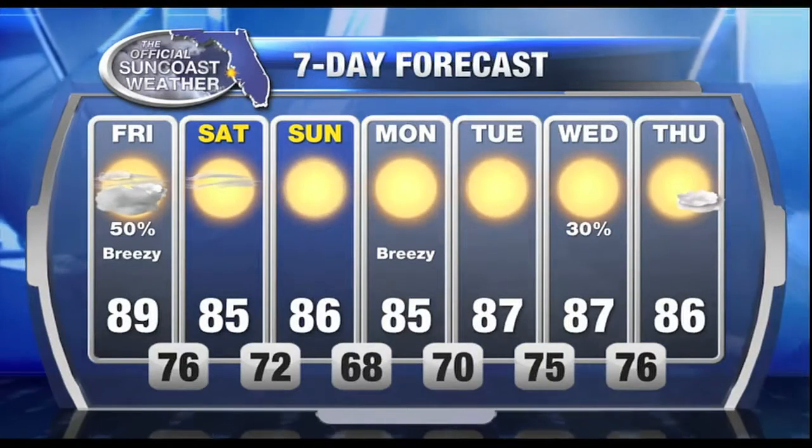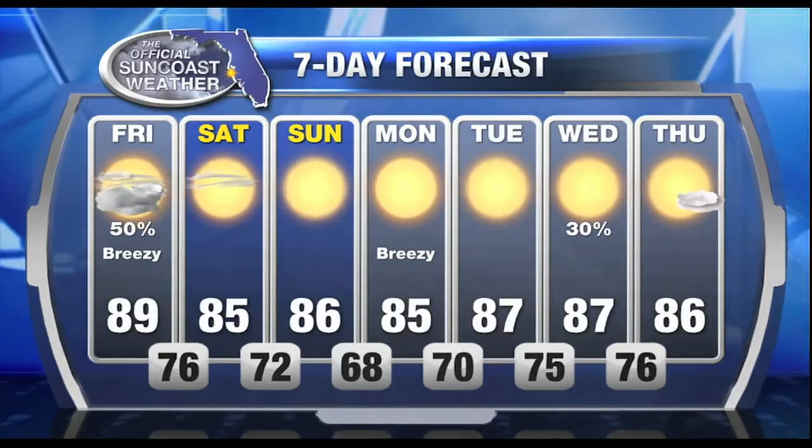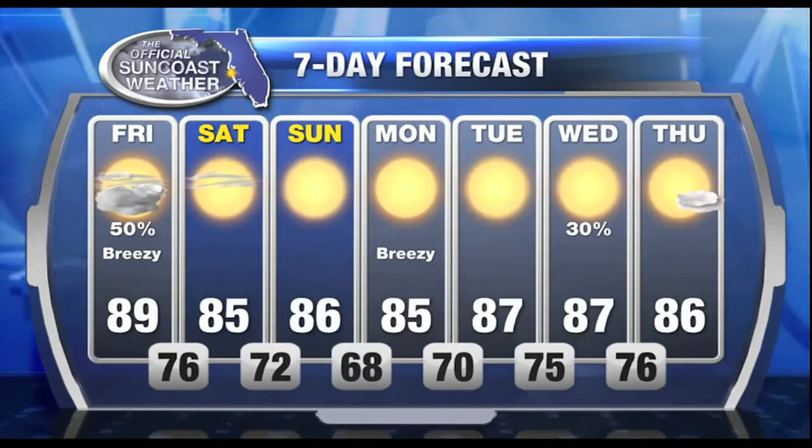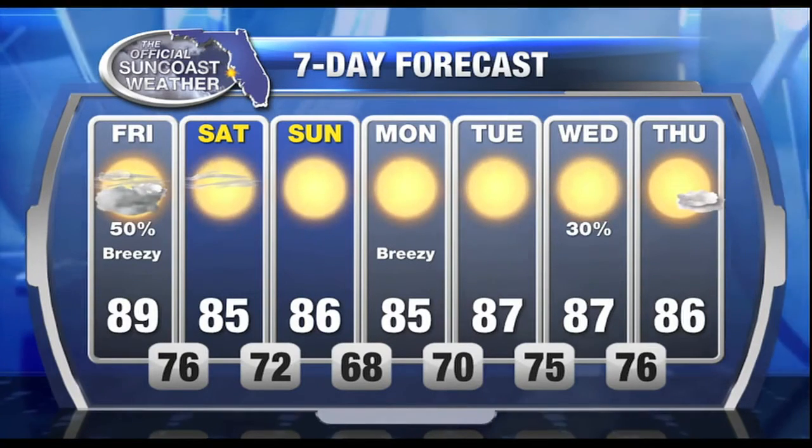And as far as the rest of the day goes, we'll see decreasing wind speeds, maybe a few stronger gusts up near 30 or so. But the weekend looks great. We'll have some drier air moving in with sunshine. Daytime high temperatures a bit cooler and drier.